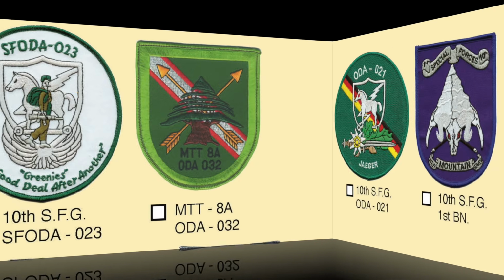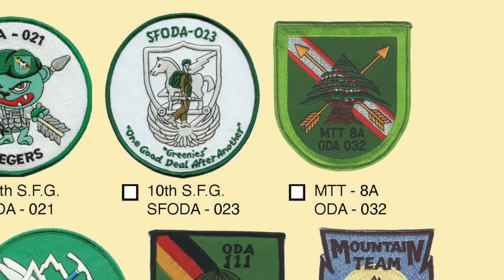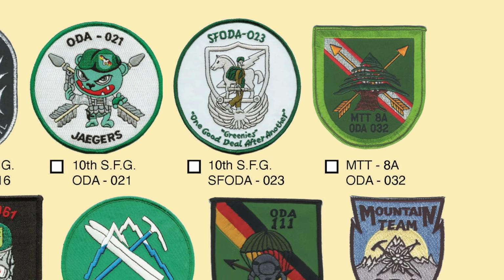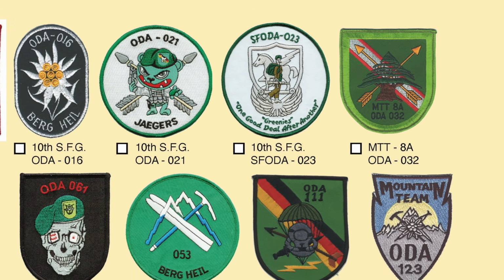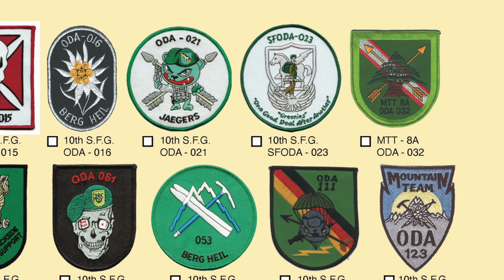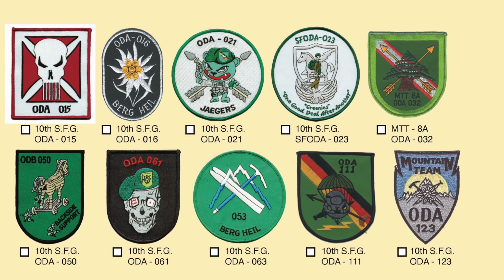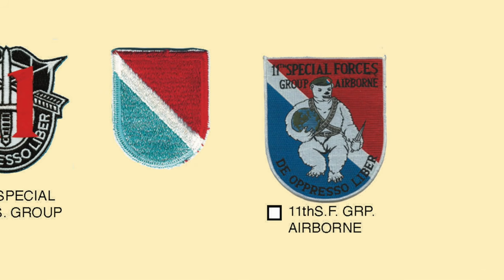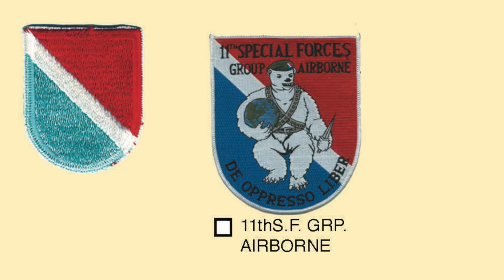as well as the colors of the Bundesrepublik at that time. Here are some more ODA insignia from the 1st Battalion of the 10th Special Forces Group. It doesn't take someone a long time to guess that ODA 032 was deployed to Lebanon, and you can see a lot of Bavarian influence in the design of these ODA patches. Although the 11th Special Forces Group is inactive, I think you can take a look at their patch on the far right and get an idea of where they operated.